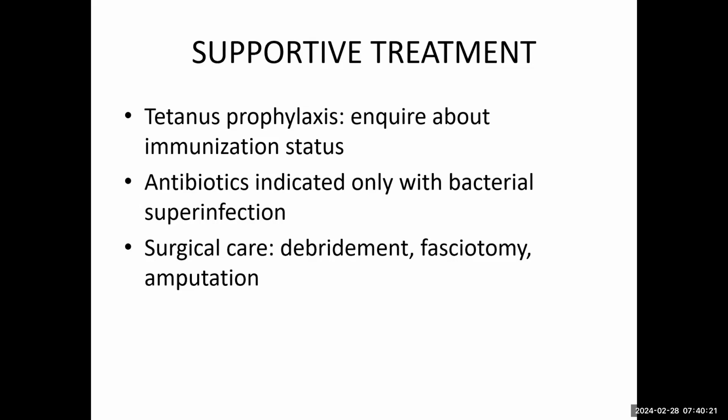Antibiotics is controversial. Studies done in Brazil and Sri Lanka show that prophylactic antibiotics don't work. So the way we manage it is that we wait to see whether there's any established infection, and if you are able to see established infection, then you can use the antibiotics, and you culture the organism and see which antibiotics they are sensitive to.